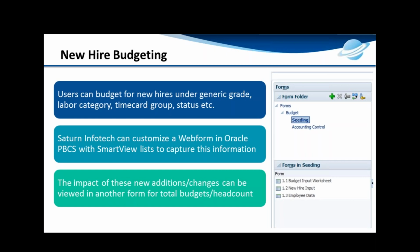So users can budget for new hires under generic grades, labor categories, time cards, group status, etc. We can also customize web forms to mirror the process that you're currently engaging in, and even provide some enhancement on that front. The impact of these new additions and changes can be viewed in another form for total budgets and headcount. You get reporting not only from the input side, but other valuable reporting comparing actuals to plan and forecast.